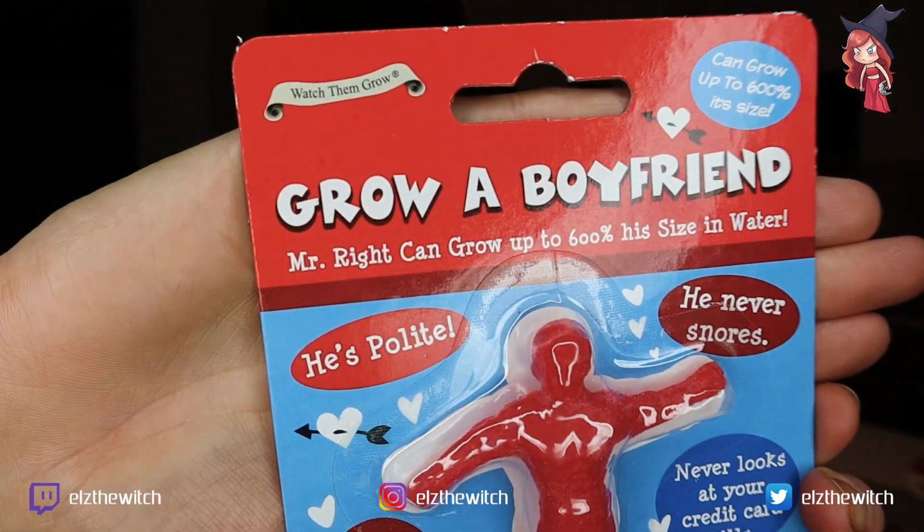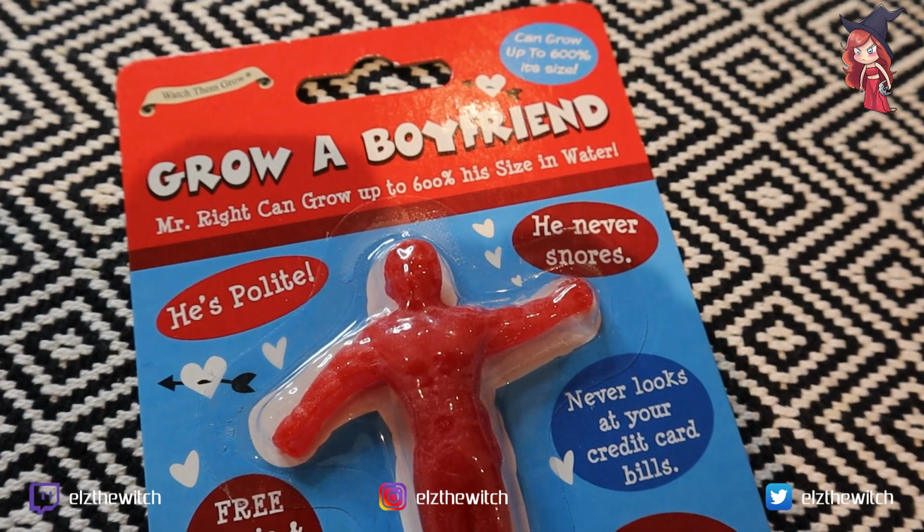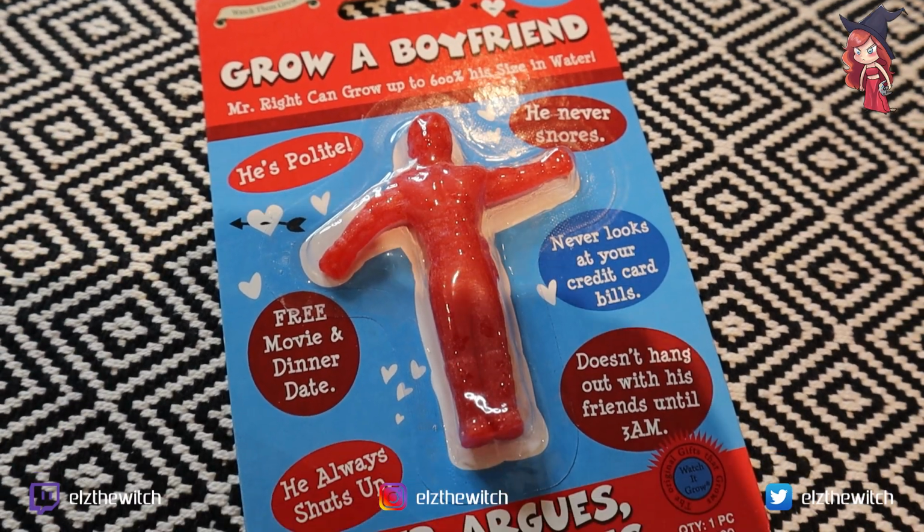So the first one is Grow a Boyfriend. It claims it can grow up to 600% in size. Is that 6 times the size? I'm being promised something about this big, do you know what I mean? Mr. Right can grow up to 600% his size in water. He's polite, he never snores, good to know because I'm a really light sleeper, I don't like snoring. He always shuts up, and free movie and dinner date.